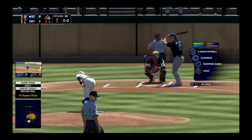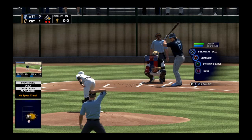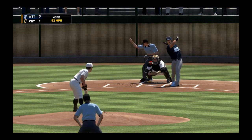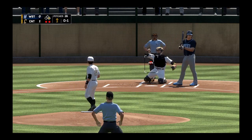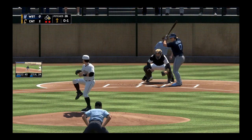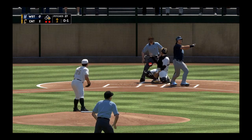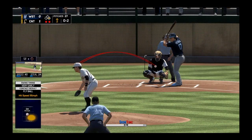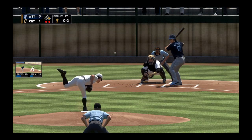This is actually good because now the scouts will be able to see how he operates out of the stretch. Maybe get a look at his pickoff move. Also, you want to see how a pitcher responds to adversity, and this is the first bit of adversity he's faced all game. This is swung on and lifted down the left field line, but it'll get back into the crowd as he jumps ahead of him now.